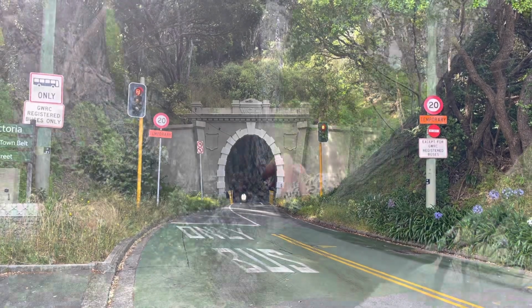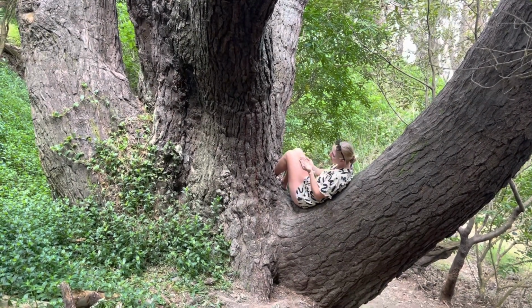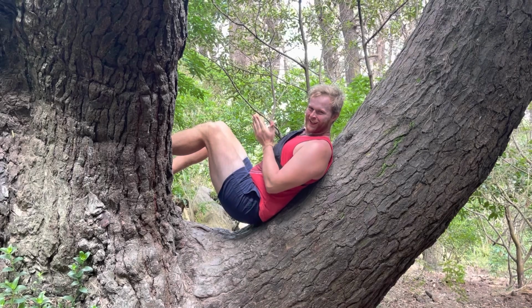Now, it's quite an exciting tunnel, because it's like a tunnel under Mount Victoria. But on Mount Victoria, we found lots of Hobbit and Lord of the Rings related film locations. I think these are actually all Lord of the Rings.